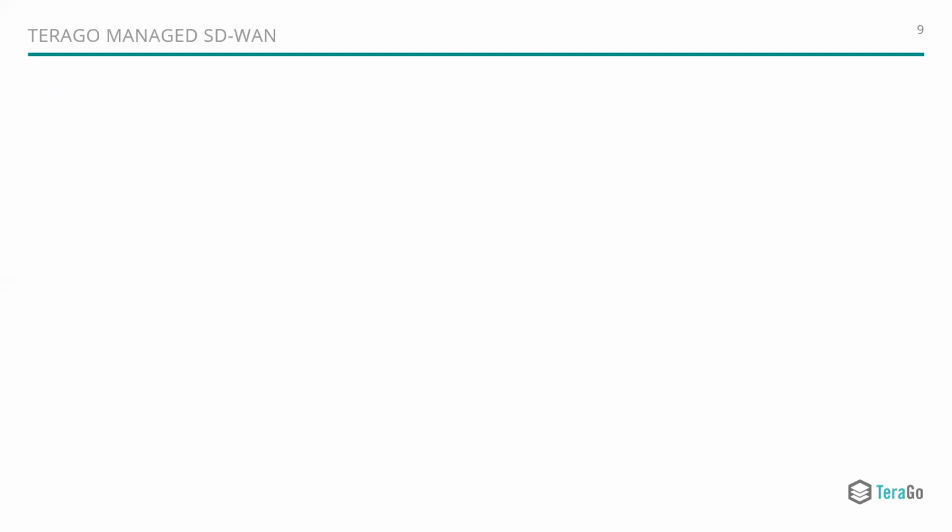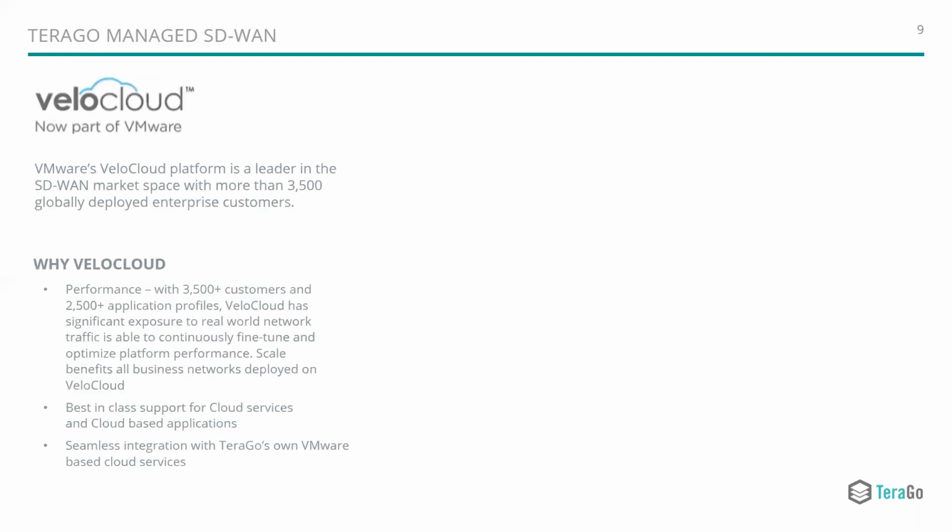The last thing I wanted to talk about today briefly was TeraGo's own managed SD-WAN platform in general terms. So full disclosure, TeraGo's managed SD-WAN is deployed on a VeloCloud platform. VeloCloud is a leader in the SD-WAN space. It has more than 3,500 globally deployed customers. Now, there are a number of reasons why we went ahead and chose it, but the two main important points I think when we look at this are performance and capability around cloud services.